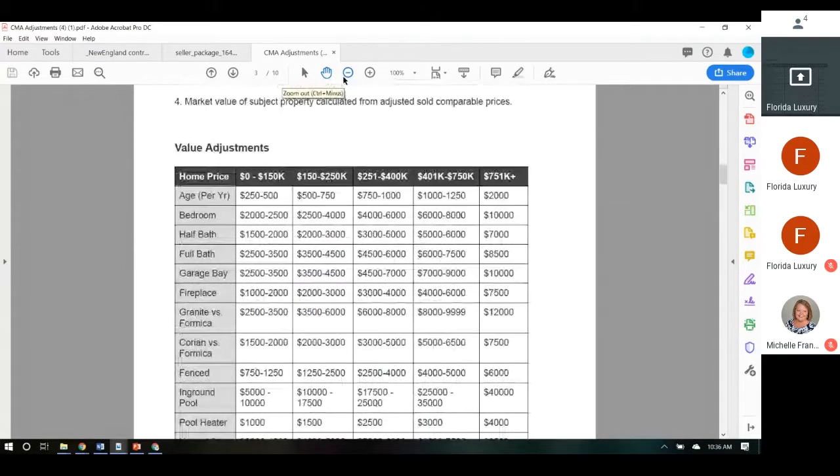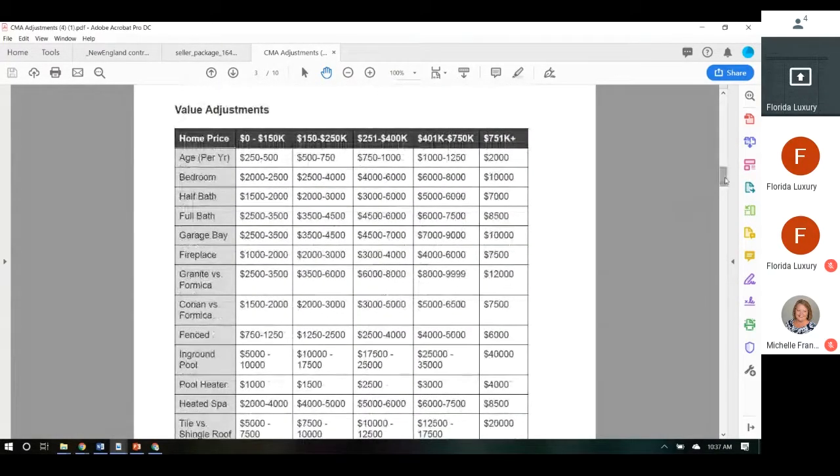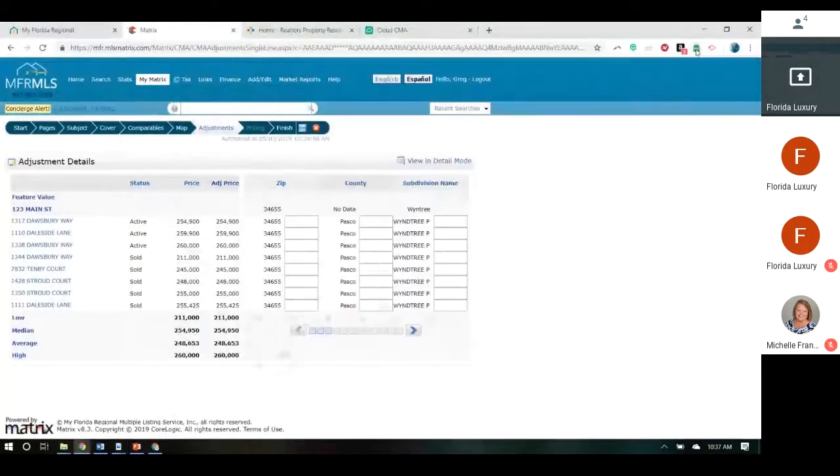And it shows the different price points. So if it's zero to 150,000, you would use this first column. 150 to 250, it would do this. 250 to 400, 400 to 750, or over 750. So it gives you an idea that if I don't have a lot of good comparables, I can use ones that don't fit, and then I can actually come in here and make a judgment to make adjustments to them. So this is helpful, and this is something I tend to use when I'm going through just to make sure that I'm assigning the right value.